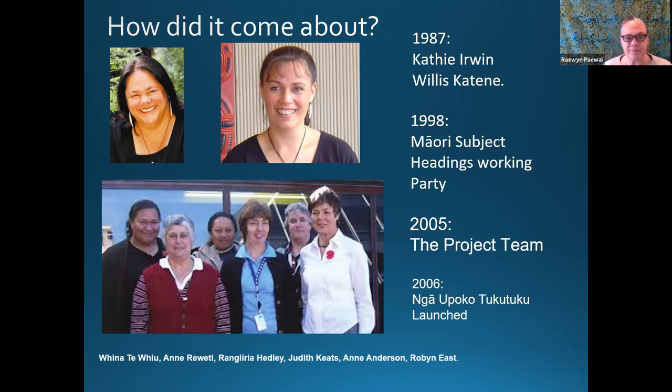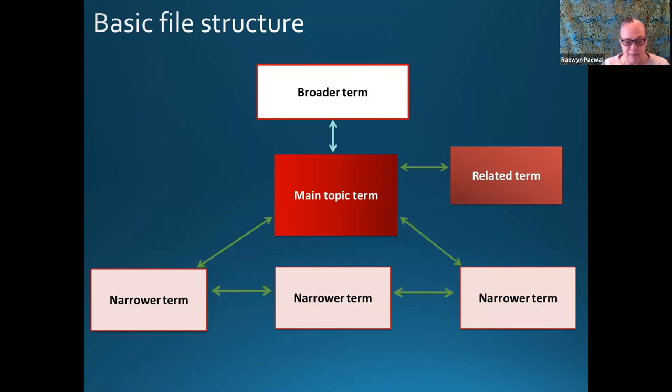And so, when the original team members gathered together, the scope was to develop these 500 terms. The challenge was to do it under a framework that incorporated the integrity of both the Māori worldview and the cataloguing worldview. And in order for them to understand the hierarchical application of a thesaurus, the National Library cataloguers explained the file structure to the project team. And so it looked like this, that there was a main topic term, there was a broader term, there were narrower terms, and there was related terms.